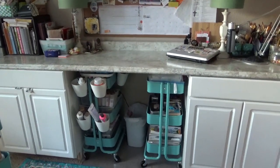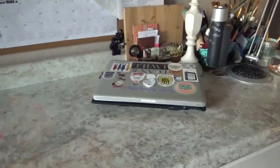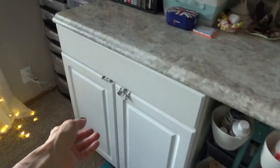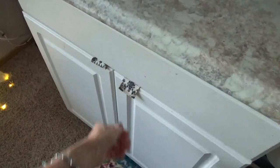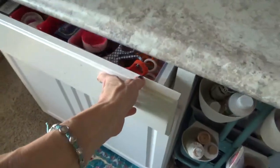I do have to be careful sometimes, because if I'm moving things around, I can pull this forward and it will, of course, make all of this move. But that is really the only downside to having it like this. The other thing is that I never got around to putting handles in it, so I do have some tape here that I use to pull this open. Whenever I open these drawers, I've just gotten in the habit. I don't even think about it. I just open it on the side with my fingers.